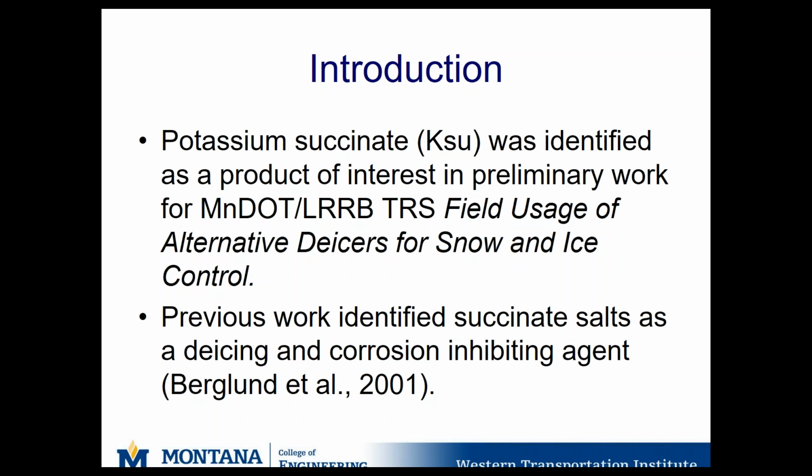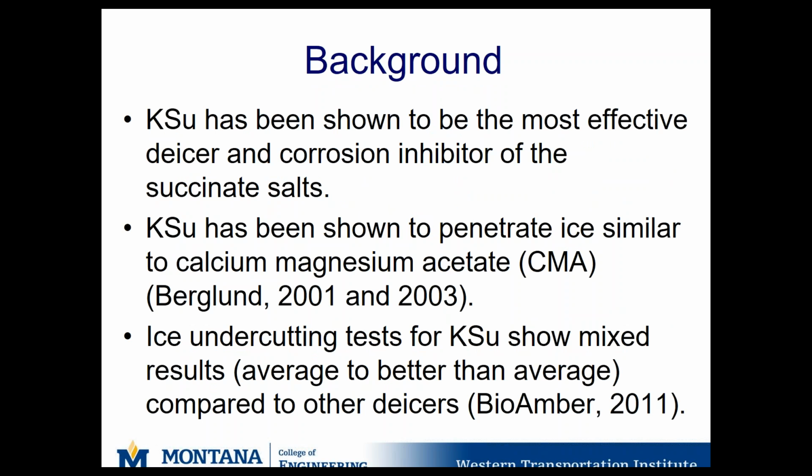So looking into the background on potassium succinate, potassium succinate has been shown to be the most effective deicer and corrosion inhibitor of the different succinate salts. And so that's why we focused on potassium succinate itself. And from the patent work and the early investigation by Berglund and his research team, they found that potassium succinate can penetrate ice similar to CMA, or calcium magnesium acetate.